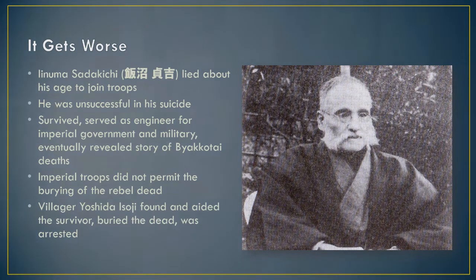But he survived until he was an older man, and at that point he finally revealed what exactly had happened on Iimoriyama. Now at the time, the Imperial troops were basically following a scorched earth policy and did not permit burial of the rebel dead. So the villagers who found the bodies and buried them were arrested and punished, which is yet another tragic part of this story.